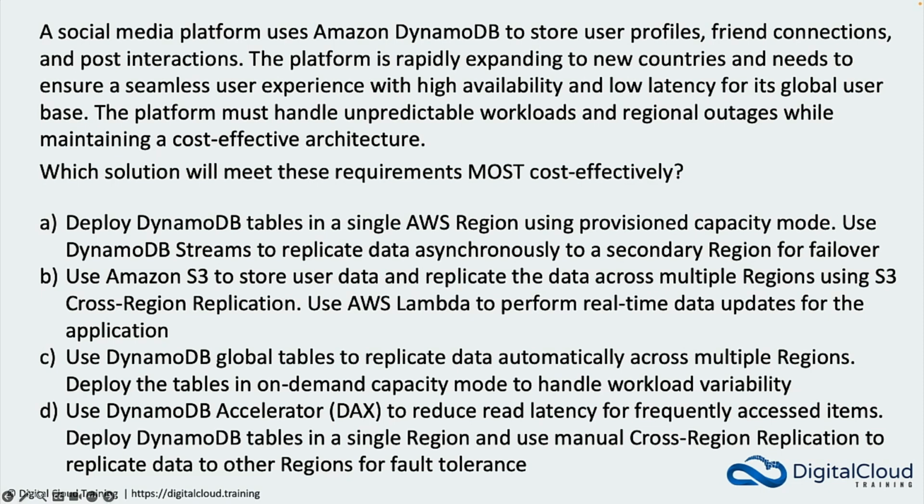The last one, use DynamoDB Accelerator DAX to reduce read latency for frequently accessed items and deploy DynamoDB tables in a single region and use manual cross-region replication to replicate data to other regions for fault tolerance. Now, DAX is definitely a good solution for reducing read latency, but it will for sure increase the cost fairly significantly. So that's probably an issue, though it could be good for performance.